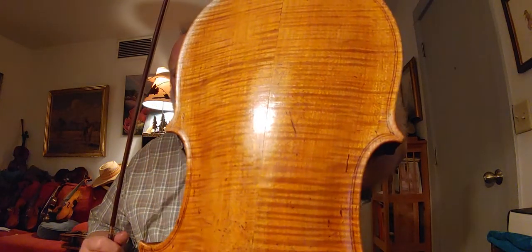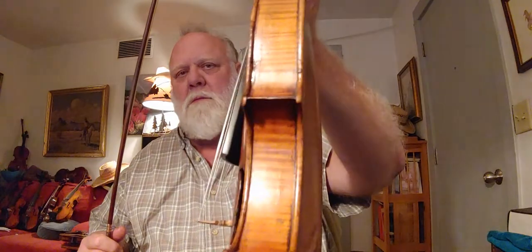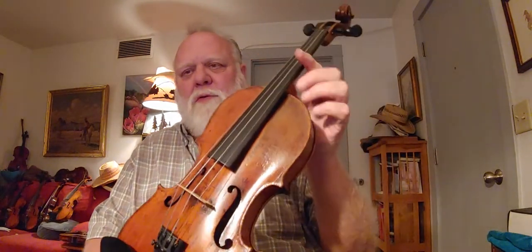Beautiful, tight, curly maple, two-piece book-matched back, sides to match, top of spruce. There have been some repairs on this violin. I will not sugarcoat it. All of the repairs were done by myself. I've been working as a violin restoration fellow for the better part of 40 years plus.